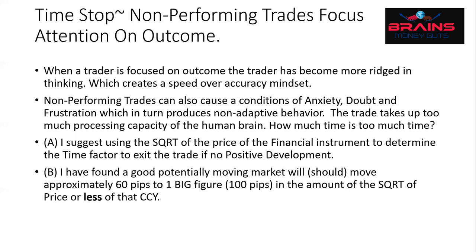When a trader is focused on an outcome, the trader has become more rigid in thinking, which will then create a speed over accuracy mindset. So in other words, you're constantly trying to force the marketplace to speedily do what you want it to do. That makes you rigid. That makes you completely unable to really look objectively at things. Non-performing trades can also cause a condition of anxiety, doubt, and frustration, which in turn produces non-adaptive behavior. It's the same exact thing with speed over accuracy. It's a non-adaptive behavior. The trade takes up too much processing capacity of the human brain.